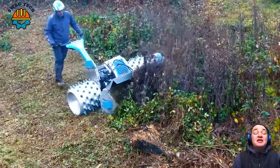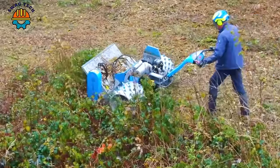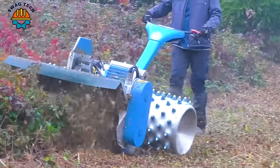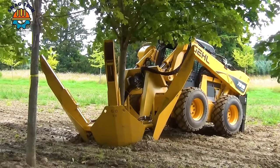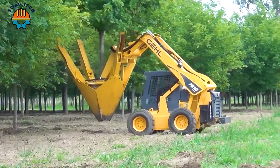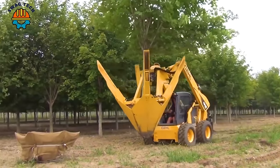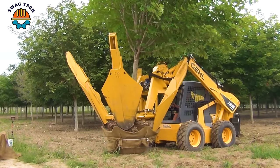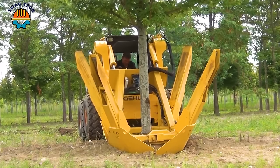In addition to large machines, this tool is great because of its compactness. Modern and high-capacity tree excavators are working vigorously to dig up a tree with roots up to 60 inches long, around 152 centimetres. The machine's robustness and controllability help it handle difficult jobs like this effectively, especially in landscape construction and management. Digging up this long-rooted tree can contribute to effective crop relocation or landscape improvement in the United States.